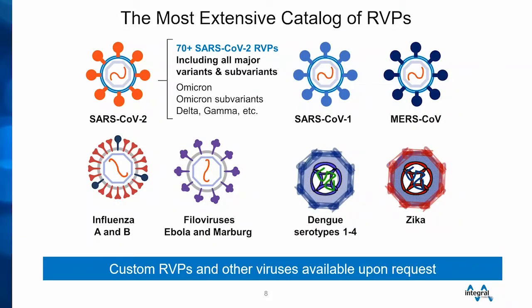We have the most extensive catalog of pseudoviral particles, especially when it comes to SARS-CoV-2, which has now infected over 600 million people worldwide. Keeping up with its rapid evolution has allowed us to produce RVPs soon after a new variant is identified, and this enables our customers to keep up with the ever-changing landscape of infections and treatment efficacies. We expanded to produce SARS-1 and MERS, and recently added influenza and filoviruses to our catalog that has long included dengue and Zika. We can also develop custom RVPs by request and have been able to advance many customer projects this way.